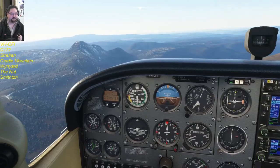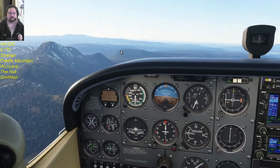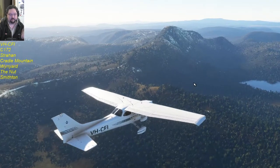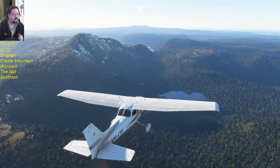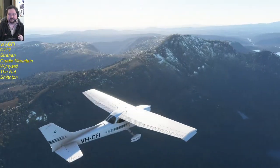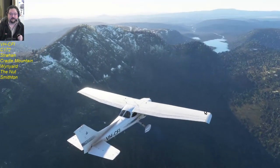From the Cradle. Slight hint of snow. The weather's been too good. It's been very cold, but there hasn't been any precipitation coming out of the sky. So that's Lake Rodway just below us, and Dove Lake just forward. Cradle Mountain, ladies and gentlemen.